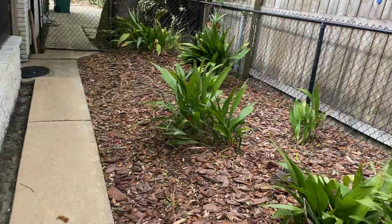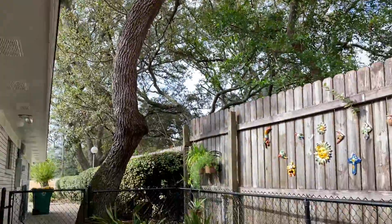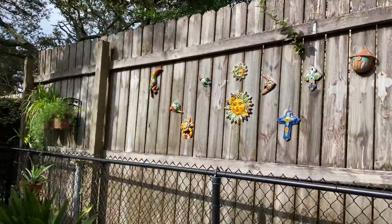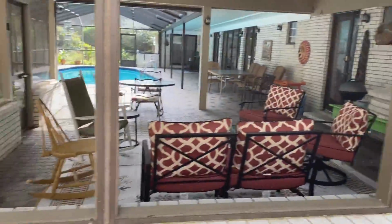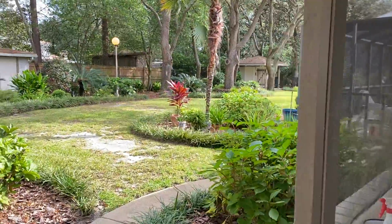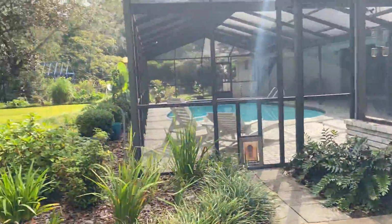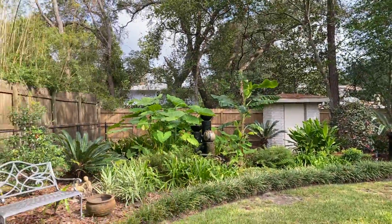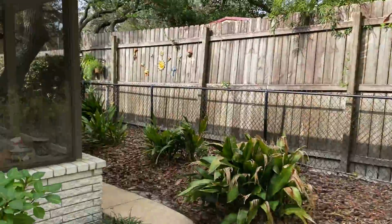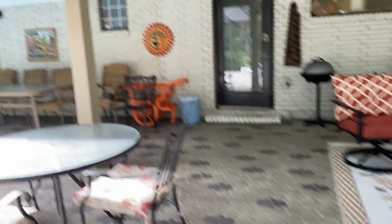Nice sidewalk built in here. Now, insurance might make you cut these limbs back, anything over the house at a certain height, but depending on the insurance company and their particular requirements. Beautiful.